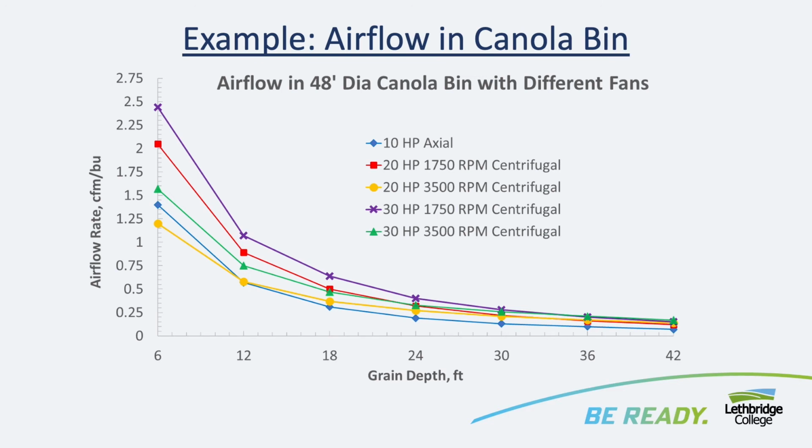This chart shows, in a 48-foot diameter bin, the airflow rate at different grain depths by different types of fans. That includes a 10 horsepower axial, 20 horsepower low speed and high speed centrifugal fans, and 30 horsepower low speed and high speed centrifugal fans. So as you can see, when you increase the grain depth, airflow is significantly reduced. So if you're using a tall bin for aeration or storing grain, then it is recommended that you go with the high speed centrifugal fans, as you can see here.